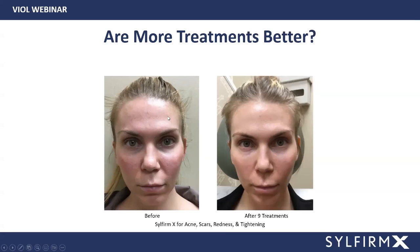If you look at her forehead, she has prominent pores in through here, much softer after. If you take a look at her cheeks, again, prominent pores, some old acne scars. These are pretty much gone. If you take a look at her nasolabial fold, corners of the mouth, mental crease, although they're not very deep to begin with, they're pretty much gone. So really saw some nice changes as we continue the treatments.